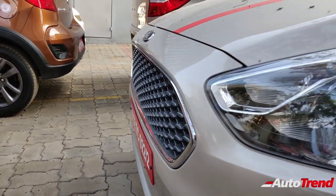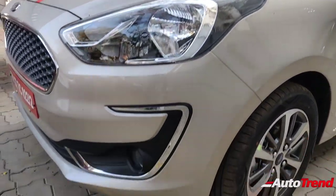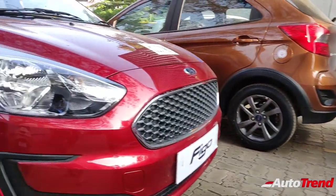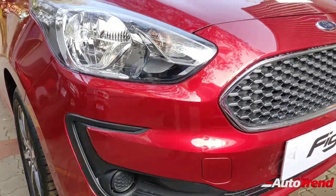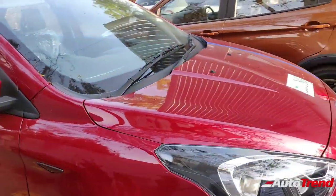This here is the Aspire compact sedan on its titanium plus variant. This is the titanium plus variant, so it gets a fog lamp, but the Figo no longer gets a titanium plus variant. Instead it gets a titanium blue variant, and only the blue variant is available with a front fog lamp. Apart from that, the car looks exactly the same from the front.